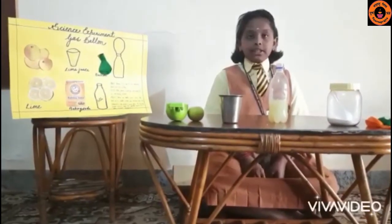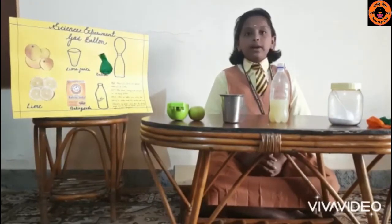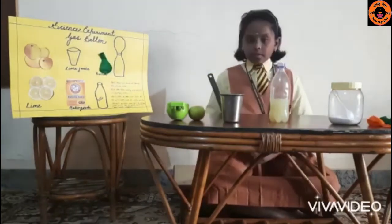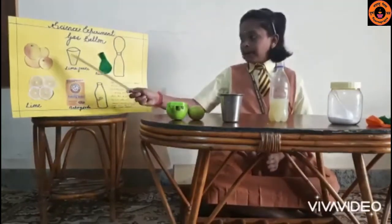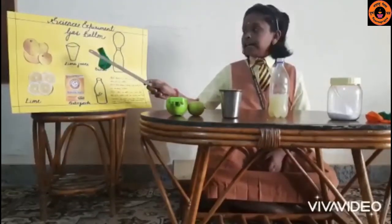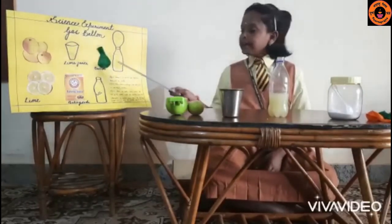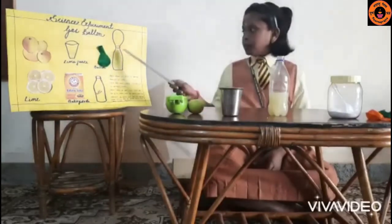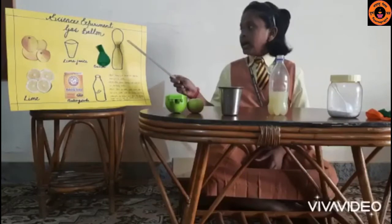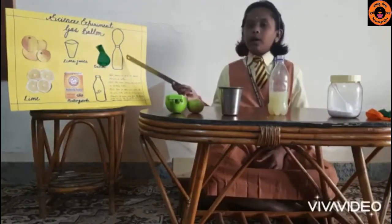Hello everyone, my name is Teeta, studying in 4th standard A section in Pune Pregnant Education Center. Today I am going to perform a science experiment called gas balloon. So first, take a lemon, cut it into half, then squeeze the lemon juice into a tumbler, then take some baking soda, put it into a balloon, then take a bottle, close the bottle's lid with the balloon and straighten the balloon so that the baking soda flows into the bottle.